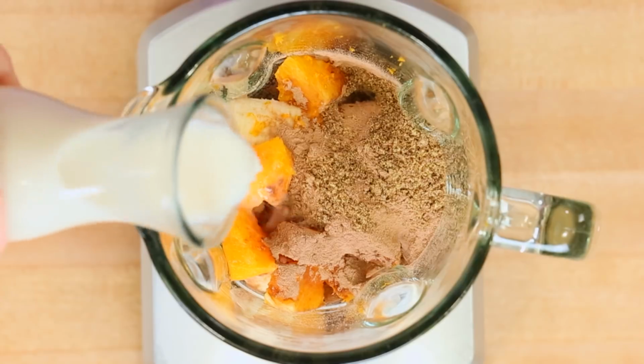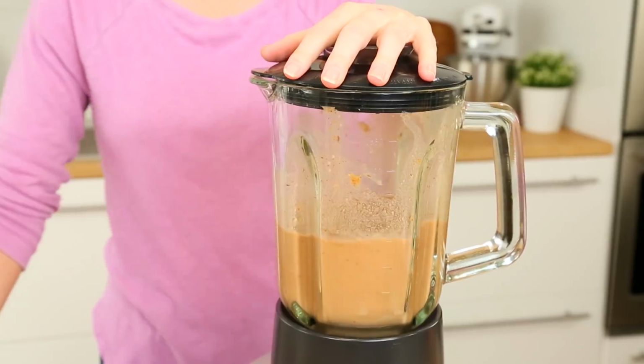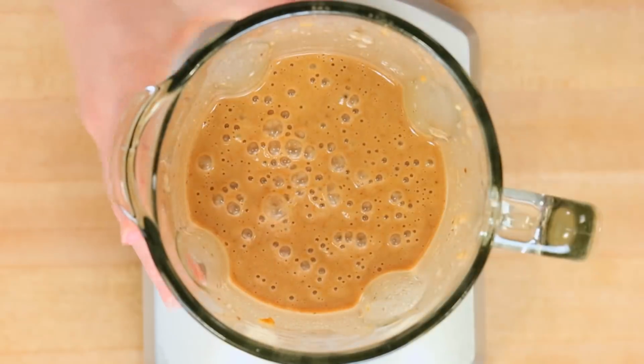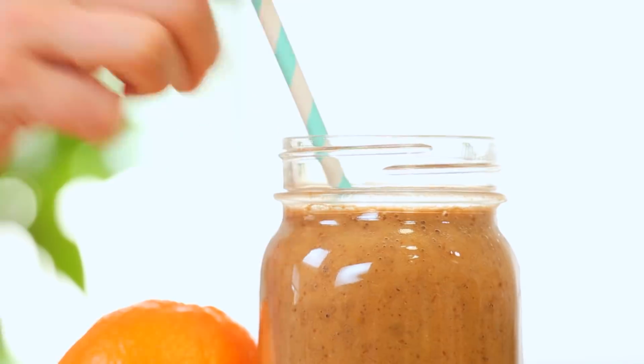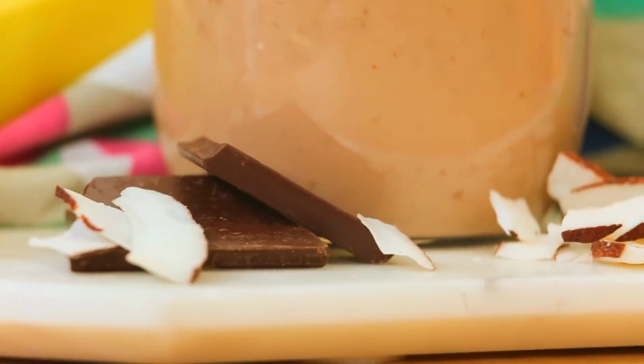They just have a bit of an extra fiber kick, which, come on, most of us could use in the morning. You'll top that all off with some almond milk, give it a good whirl, and what you end up with is some chocolatey, orangey deliciousness that is perfect for breakfast. Just resist the urge to smash it on the table. Probably not a good idea.